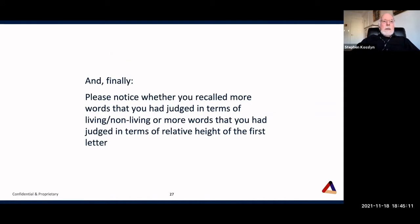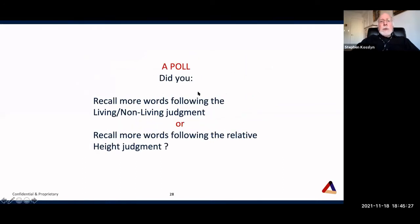All right. Finally, please notice whether you recalled more words that you had judged in terms of living, non-living, or more words that you had judged in terms of relative height of the first letter. So here's a poll. Can we launch the poll now, please? So let's find out how many people recalled more words.